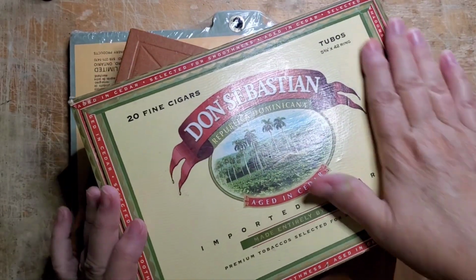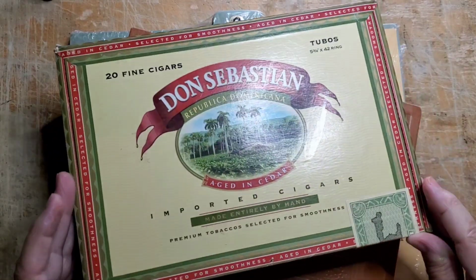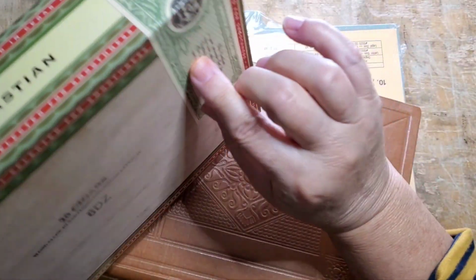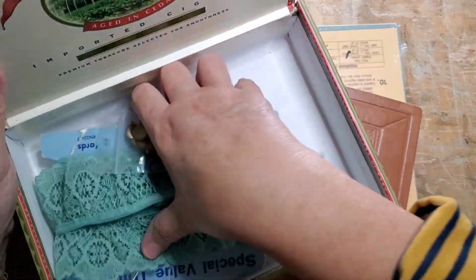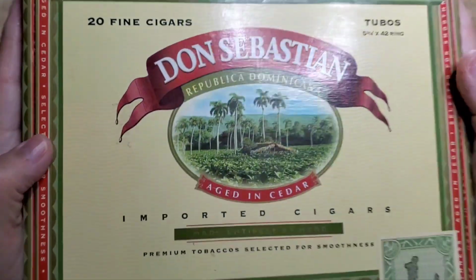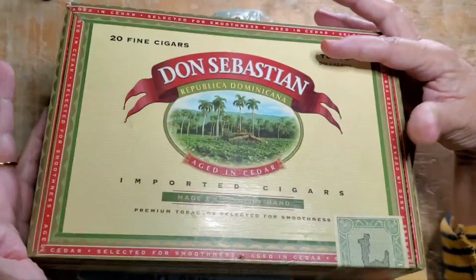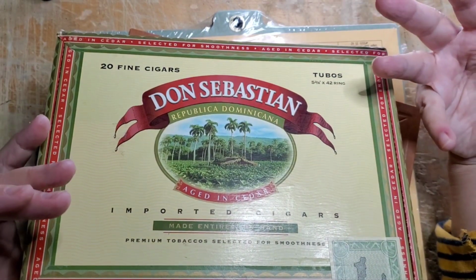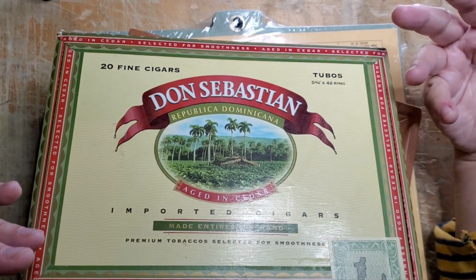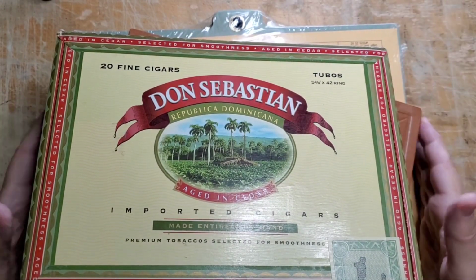So, anyhow, I love this one too because you know me. I mean, red and that beautiful green, and I like this stamp on it. Isn't that neat? So I got that for 99 cents. I don't know what I'm going to put in it yet, but I just find that square things with a lid that is attached, I really like that for storage. So that's why I love tins, old tins where the lid is attached.